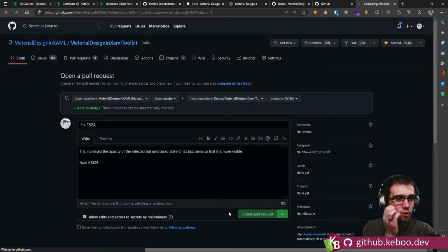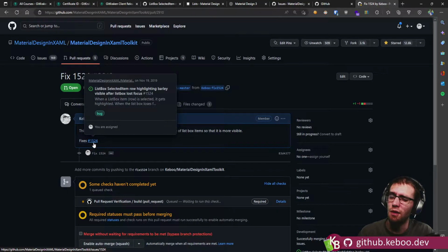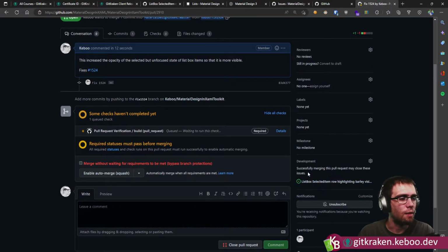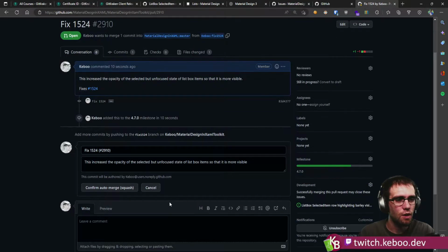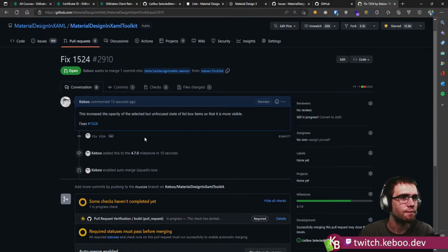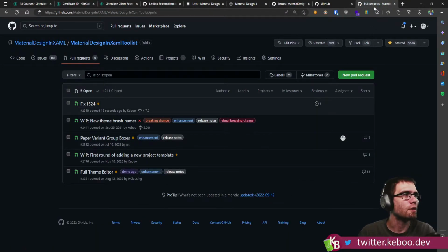Worth noting, when you do descriptions on GitHub, if the word following the number is something like fixes, resolves, a handful of other words, it will automatically close the issue when this pull request merges. We're going to set the issue there. We're going to enable auto merge. Love that. Okay, that handles that. Okay, so next thing.